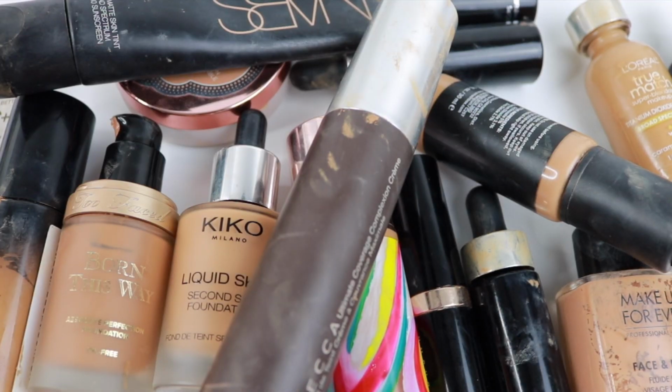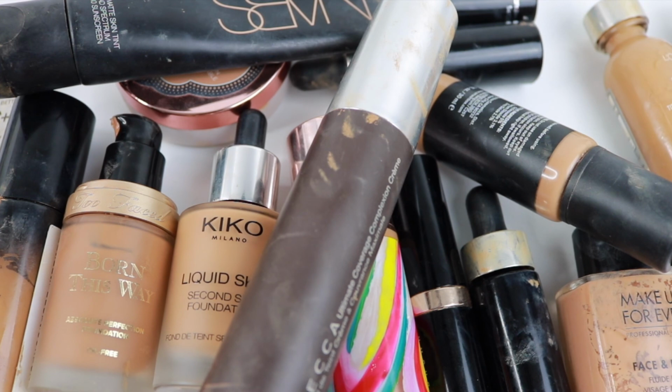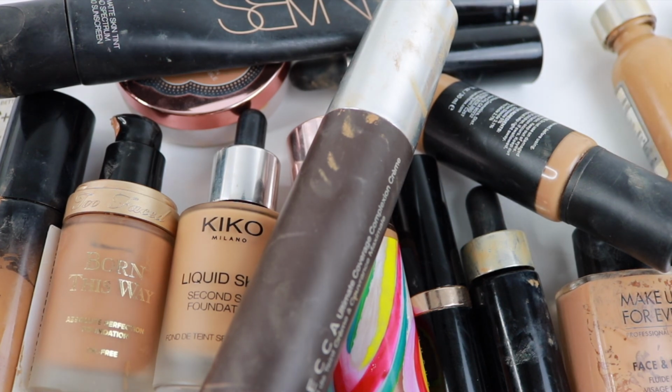And these are all the ones I'm getting rid of. I think I actually have more than I'm getting rid of this time. Yes, indeed. I have more than I'm getting rid of this time, so I definitely decluttered. Feels much better having just the ones that I love and then getting rid of those and just getting more to try. As you can see, I do love foundations.